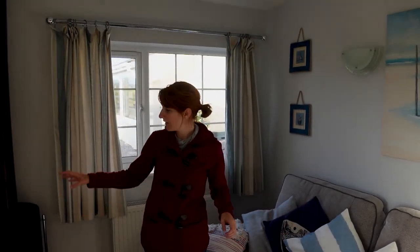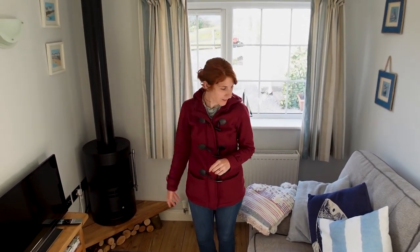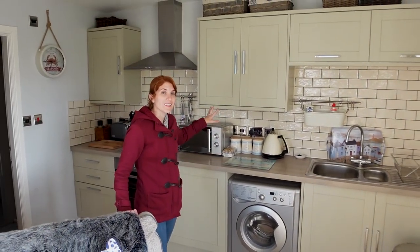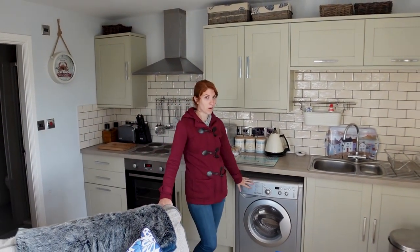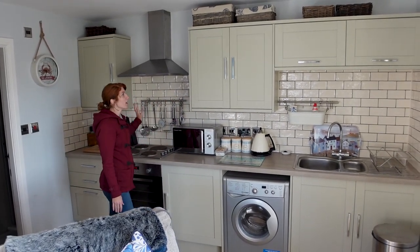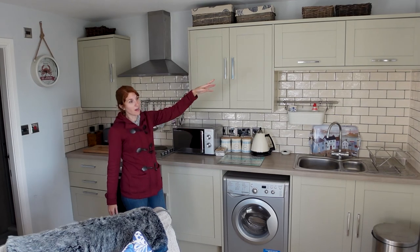Got seating, a TV, an electric fireplace. You don't have to worry about trying to figure out how to light anything. You just click a button and it kicks on. That's really nice and convenient. Just on the other side of that is the little kitchen area. You've got a washer and dryer. There's a little fridge in here, electric stove and oven, all kinds of things up there.